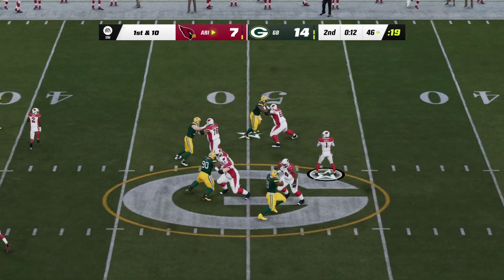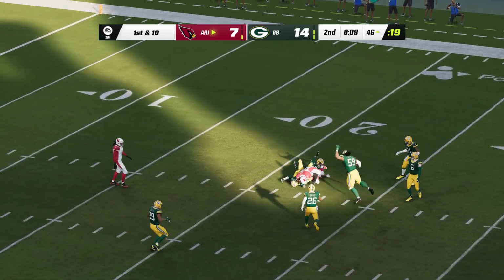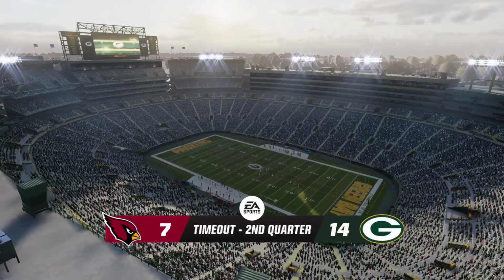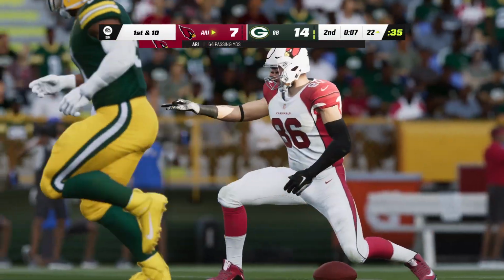Murray now on first down. Zach Ertz has it complete, and he'll get this one down near the 20-yard line, just shy of the 20. Now a timeout, with 7 seconds left in the first half.